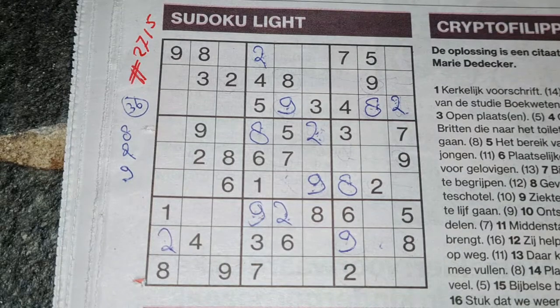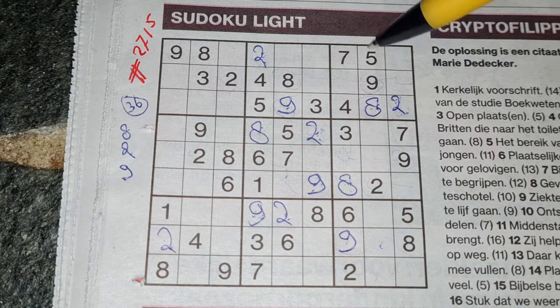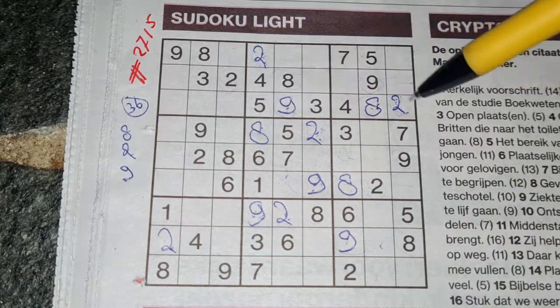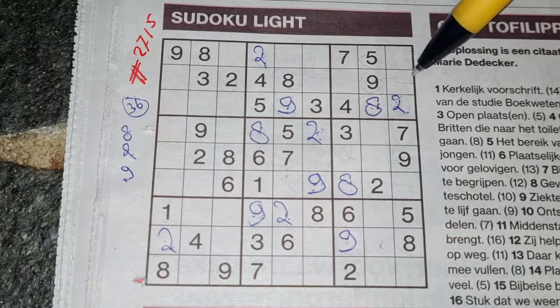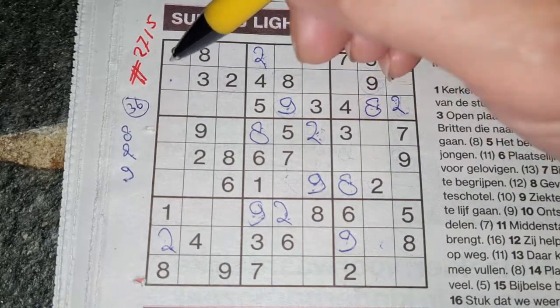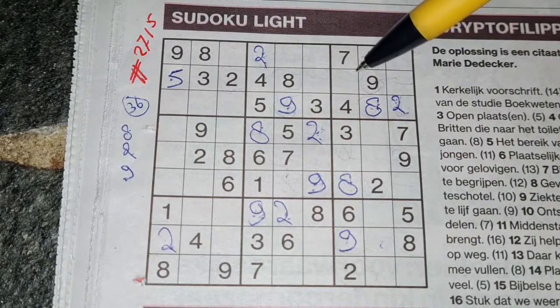Alright. How about the 5 in this row, the first row, the 5 in the third row. So in the row between, the second row, the only place for the 5 should be there. Alright.